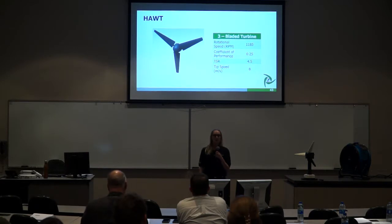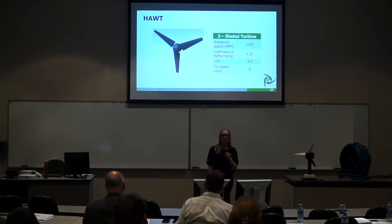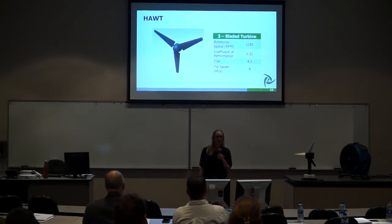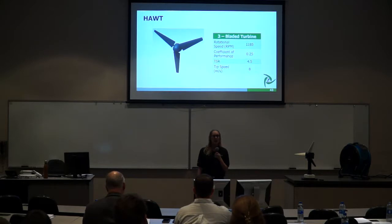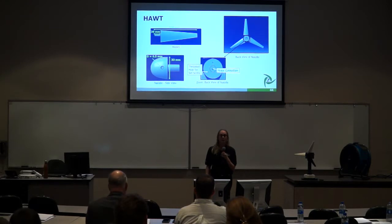For the hot orientation, we chose a traditional three-bladed wind turbine. Three blades was chosen simply because it has a slightly higher efficiency than other numbers of blades. Using the method I just described, we estimated the rotational speed to be around 1,100 rotations per minute at an efficiency of 25%. Each blade was designed using a NACA 63215 airfoil. This airfoil was chosen based on its ability to produce lift at low wind speeds. Each blade additionally has a 10-degree twist.